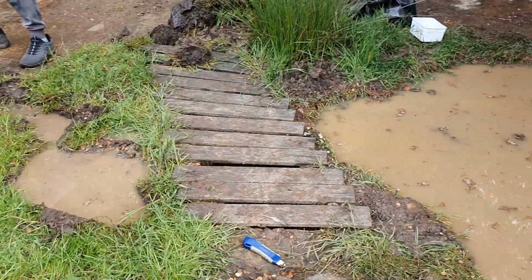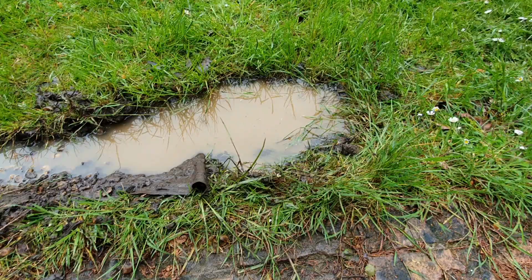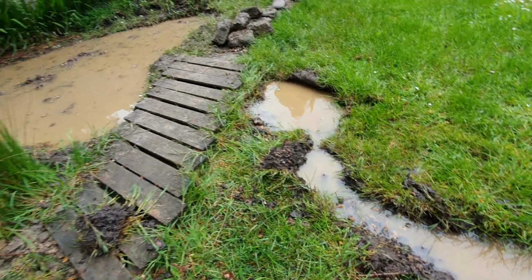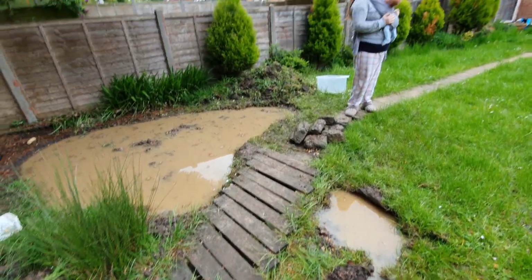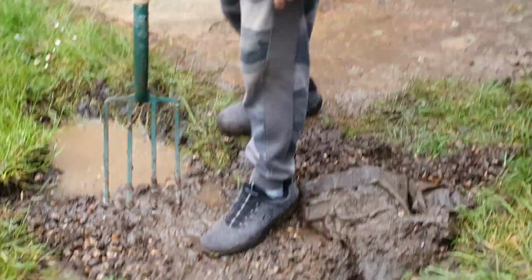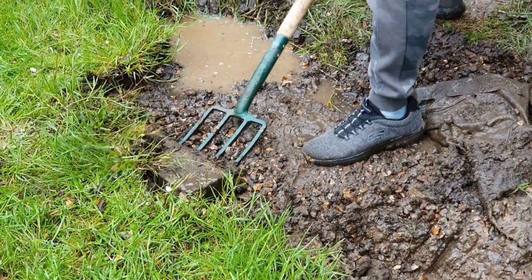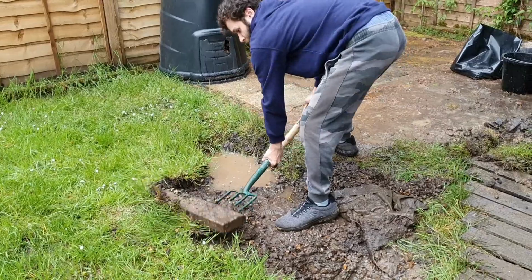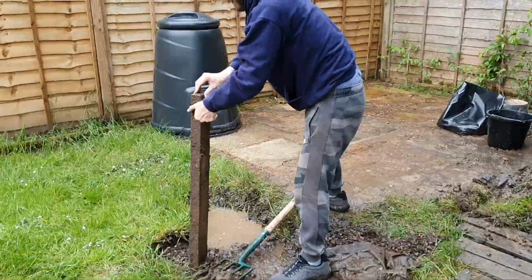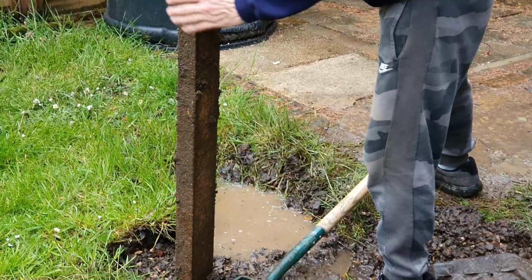Yay, now we have a stream. Our own little stream now. You can see down here we're finding all sorts of bits of cement. Not sure what this is. What? Oh, this is why it's probably flooding.